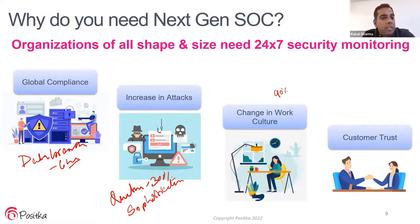So to gain the customer trust, we need to assure them that we are a safe organization to deal with. Our security posture is robust and the organization is monitored. The data is safe with us. That is the trigger for moving to the Next-Gen SOC. I'll just take a pause here for any questions if you have.